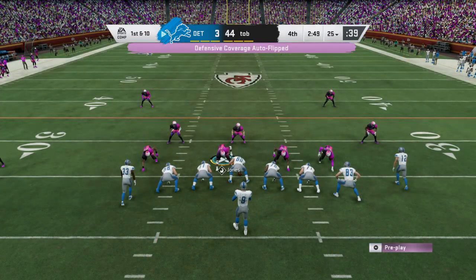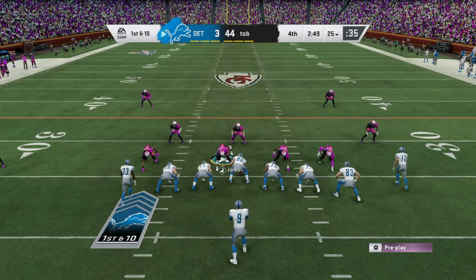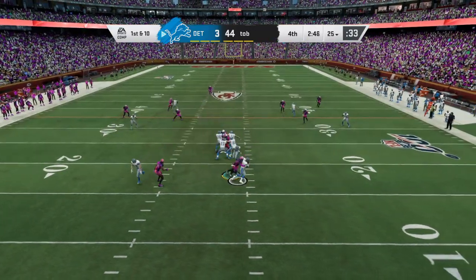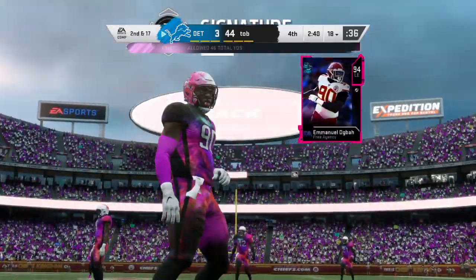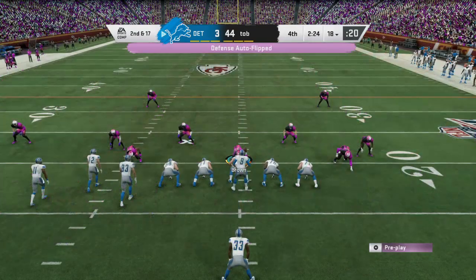Here's the Detroit offense now as they head back out onto the field. These guys had to punt last time. It has not been a very fruitful game offensively thus far. They haven't even made a trip to the red zone. Nowhere to escape, and he goes down. Emmanuel Ogbah picks up his 2nd sack of the afternoon.